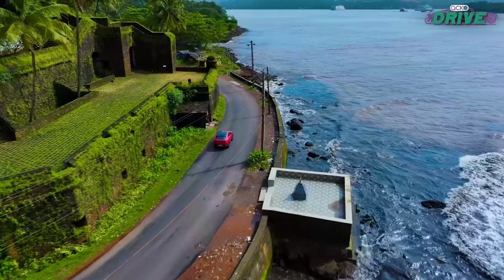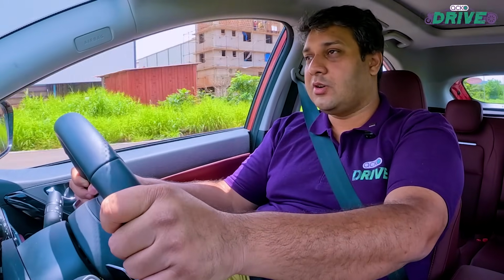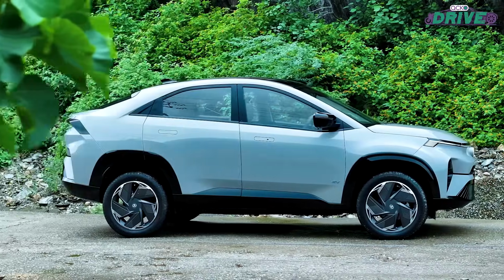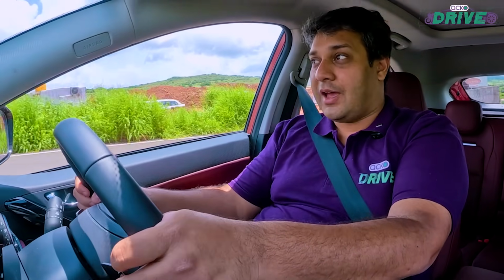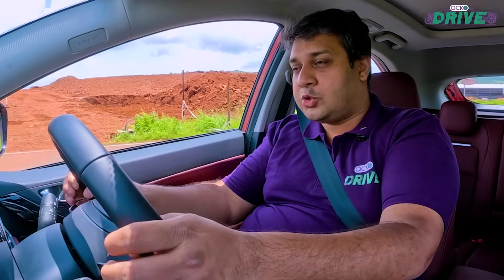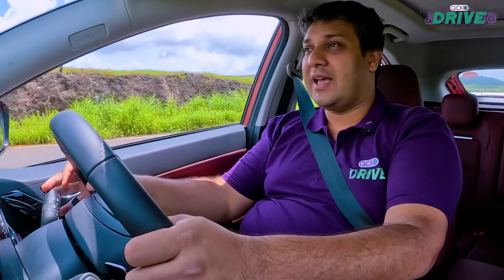Now there is a diesel too. Now Tata Motors is the only manufacturer in that entire segment providing customers with petrol, diesel and electric powertrains. So it does have an upper hand and it's giving customers the choice to basically choose between anything that they want. And that's the kind of power that the company has.